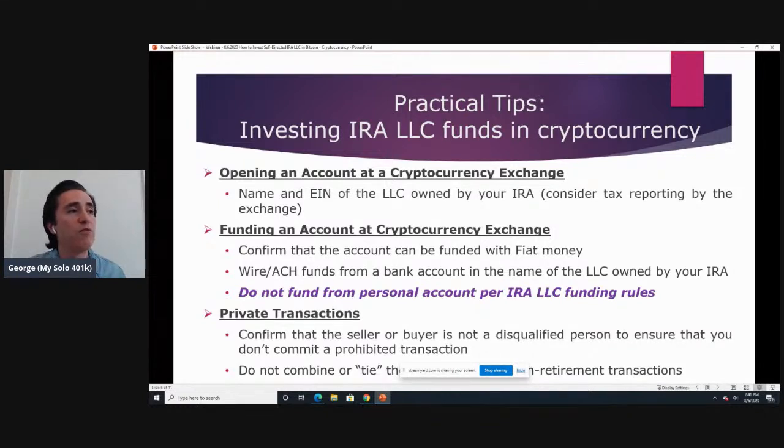Next practical tip is funding the account at the cryptocurrency exchange. Now, some cryptocurrency exchanges don't allow you to fund the account with fiat money. Fiat money is like US dollars, right? So of course, you need to fund it with US dollars because you want to invest US dollars that are in your retirement account. So you got to pick an exchange that's going to allow you to fund it with US dollars. For example, like a Gemini, like a Coinbase, just to name a couple quick examples.